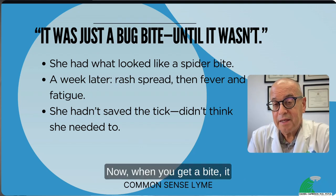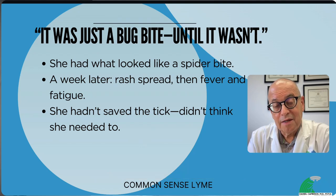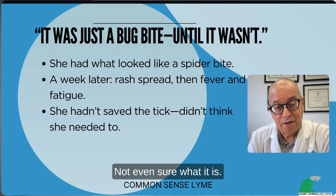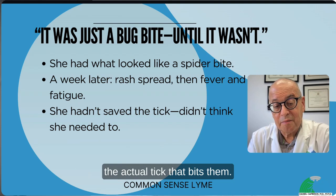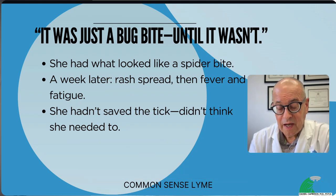Now, when you get a bite, it isn't always a typical bite. Sometimes it's a mark. Sometimes you see the tick and scratch it off, not even sure what it is. But a lot of times people never see the actual tick that bit them. They leave a little rash. But it's still important to at least be aware of what to look for.